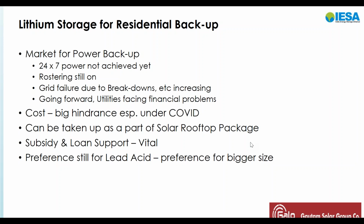So what we believe is, even if they do not make it compulsory, they do not make more incentive available, but even if they allow as a matter of policy that, okay, you can have a power backup system, we see that some demand can still come up. And over a period of time, if subsidy and loan become available to these customers, then it would be great, because ultimately, cost of the system is a huge hindrance in India, and the interest costs are pretty high, and moreover, it is difficult to get a loan for end consumers on these kind of systems on their own.